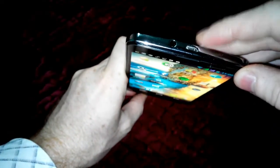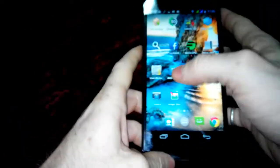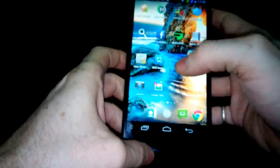The build quality of this phone is very good. The buttons are solid. They give a nice little click to them when you press them. That's the same with the volume buttons. They have a nice healthy click to them when you press them. The USB port as well is a nice firm fit. So overall, it's a very excellent build quality of this phone.